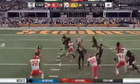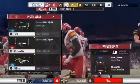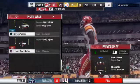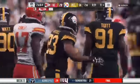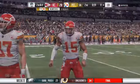Out of the pistol, the give to Jones. And able to push his way forward here for a good little gain. It's a 6-yard pickup, and it gets him to 2nd and 4. And there's a run to be happy with. Good, solid yardage. He'll take that any time you hand the ball to a back.